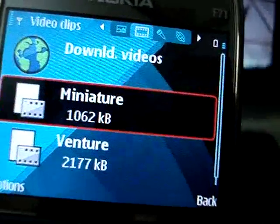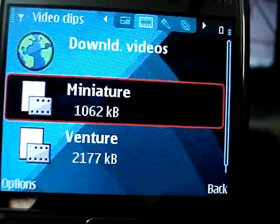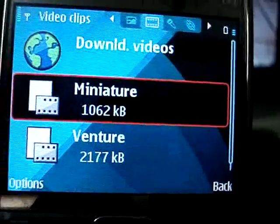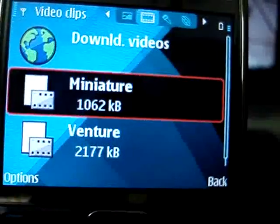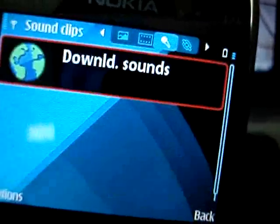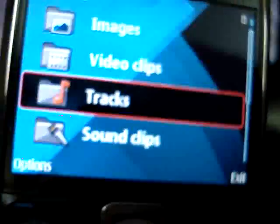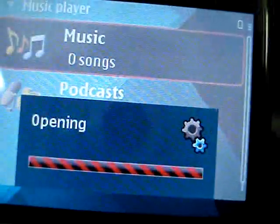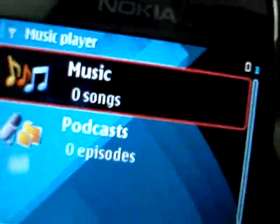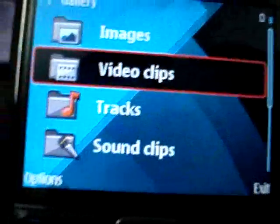Video clips, it supports MP4 and it supports FLV, which means you can download YouTube files and directly put them on your mobile phone, and they'll work just fine. Currently there are just two videos here, and that's the tab. The good thing about this is that you don't have to go back and select through another menu. You can just scroll through them apart from music, because it is a separate application. So you are here in the videos.